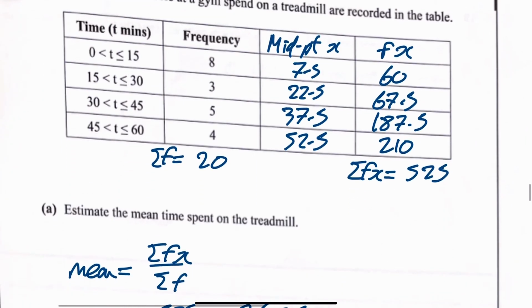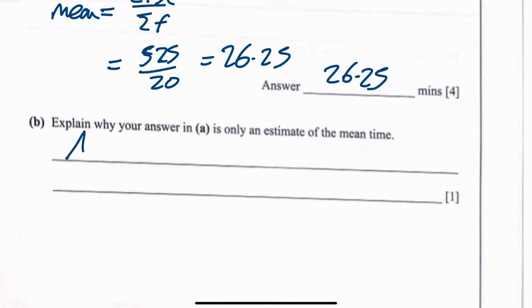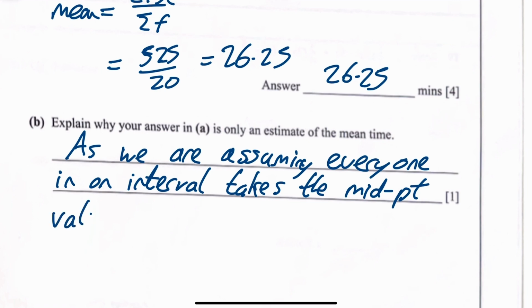Now look at what we've done. We have made an assumption, pretty big assumption, that everyone in this interval takes a value of 7.5. Everyone in this interval takes a value of 22.5, which is not really going to be correct, or as I should say, incredibly unlikely it's going to be correct. So that's why it's an estimate. And the estimate is as we are assuming everyone in an interval takes the midpoint value. Okay, but folks, that is as good as you can do for a group frequency table. That's all. That's it.